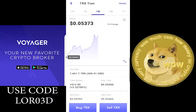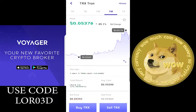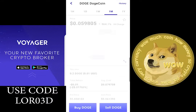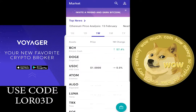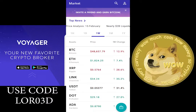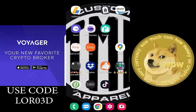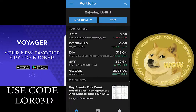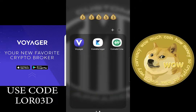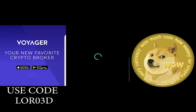If we look at the weeks and we look at the monthly chart, we're on the high end for a lot of these. That's Tron, Dogecoin's at the high end for sure, and it's been floating around. So if you want to get into these, this is a great app for doing so. I definitely recommend Voyager. I also downloaded another app that alerts me on these, and I'm going to see if I can pull that up here. It is Uplift. Uplift, I have some limits set, as well as coinalert.me.